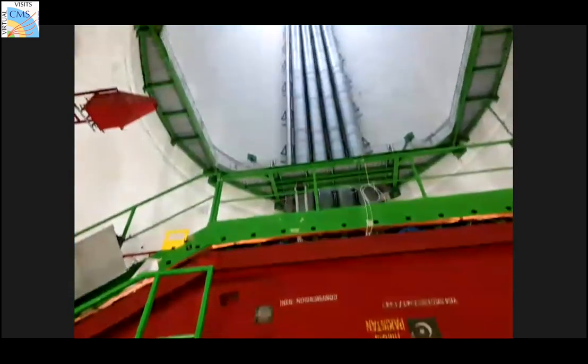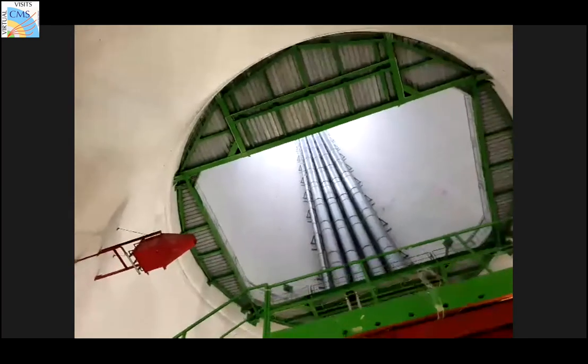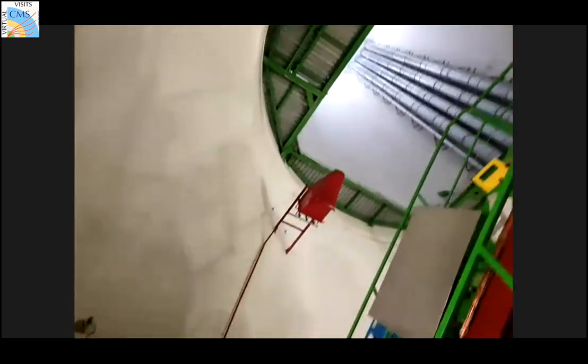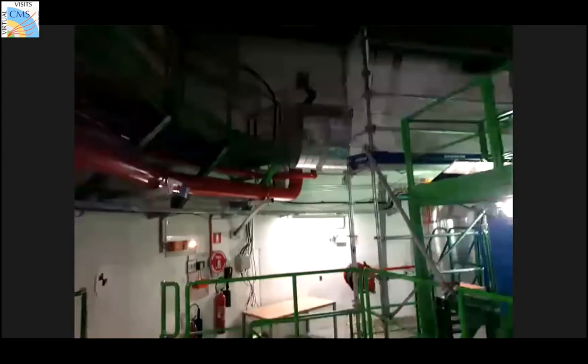And another view into the pit. And now we'll go downstairs. And Wolfram, you can take over for a minute or two while I'm walking down.